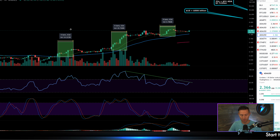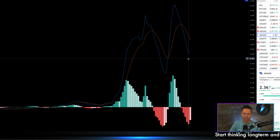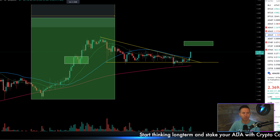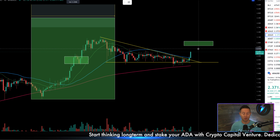Notice, we talked about this on the video last night as well, MACD momentum shift. Let's keep an eye on that on the weekly. But let's dig into the daily chart. There's the move. There's the yellow descending triangle that we've been talking about. Couple things I want to talk about on this chart.